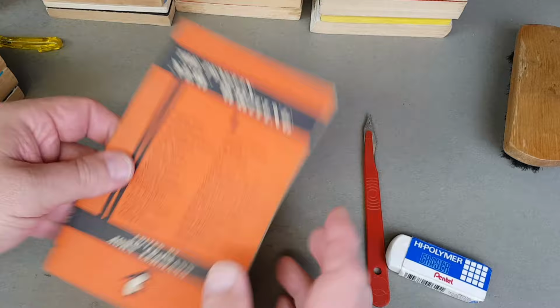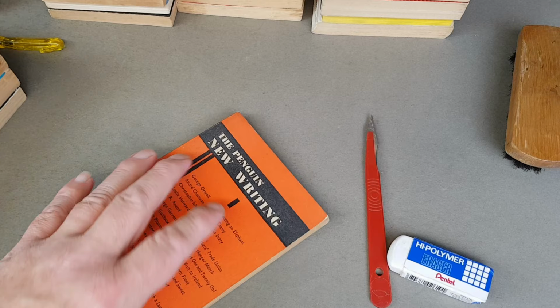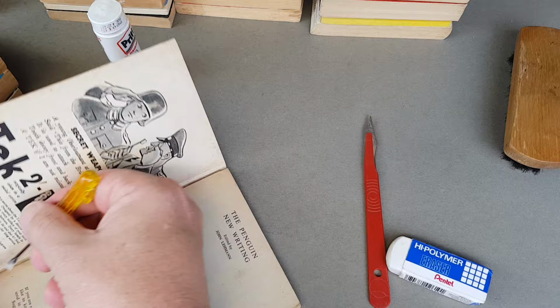What an amazing, amazing short story that is. And if you're at all interested, I actually did a narration of that particular one, and I've had lots of teachers and students contact me, saying they've told their students to watch and listen to my reading of Shooting an Elephant, because it's really good. So that was quite nice praise, wasn't it?